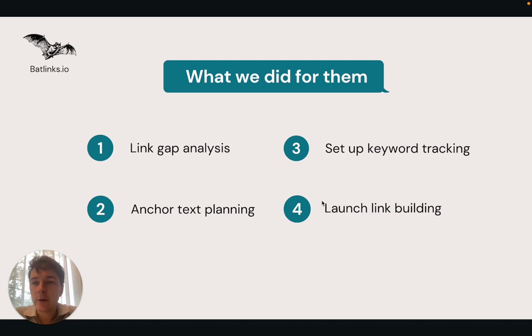The second part was anchor text planning. We wanted to know how aggressive the competitors are with their anchor text, and how many exact match anchors they're using. Again, from the same example, if you want to rank for plumber Dallas, the exact match anchor would be "plumber Dallas," but you can't overuse it. So we took a quick look at how many times the competitors have used it, where our client is right now, and what the gap is. We just wanted to fill in the gap and not stand out too much.